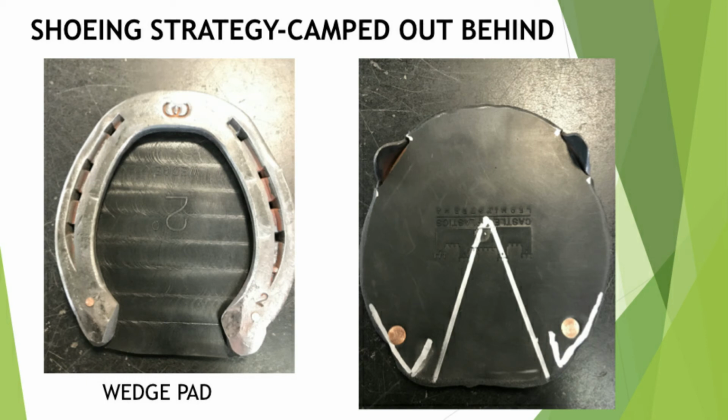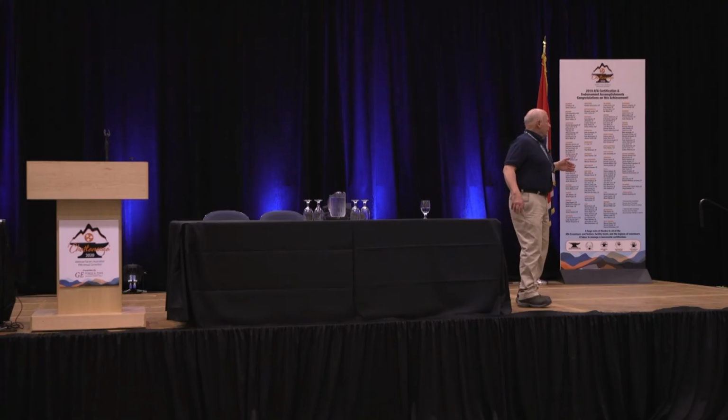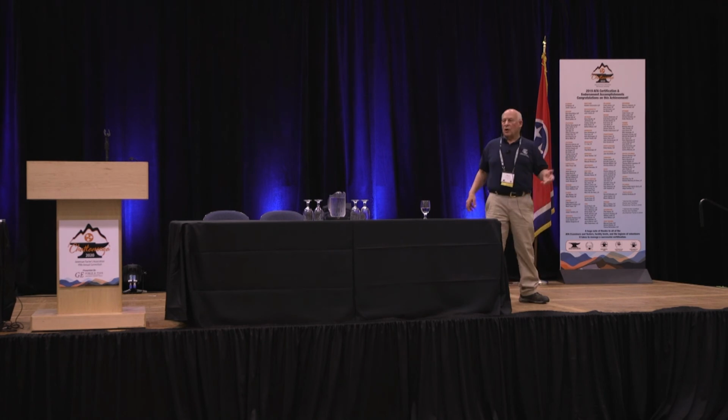Next, good fit. Post legs. Joints are too straight, and they're usually standing way ahead of the buttocks. They're susceptible to ring bone, hip fractures, hock and stifle problems. Very upright hind feet, powerful thrust, but at the cost of injury, because you have no way to dissipate all those physical forces.